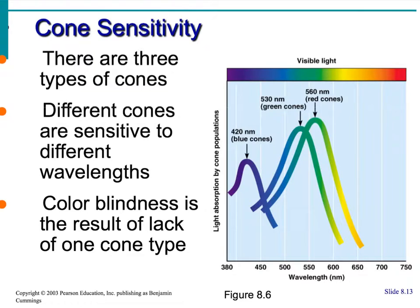You have three kinds of cones. There is one that responds to blue light, one responds to green light, and then the red cone actually responds to both green and red light. But it's the only one that responds to red light, which is why they're called red cones. If you receive impulses to more than one type of cone at the same time, that's how you end up with intermediate colors, anything besides red, green, and blue.